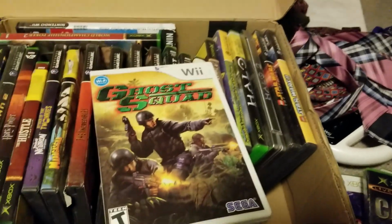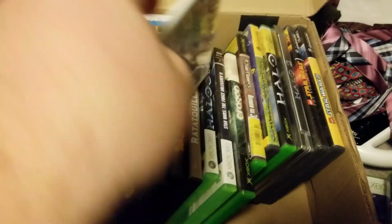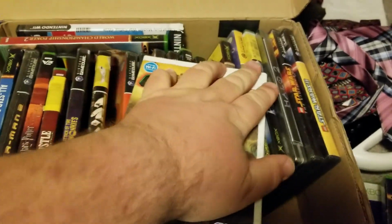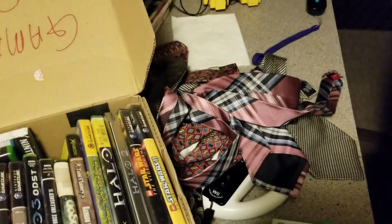Alright, Call of Duty Finest Hour. This is actually a really good game. I already own it on the Wii, but Ghost Squad. It's a Sega arcade light gun shooter. So, like, on rails. Pretty cool.